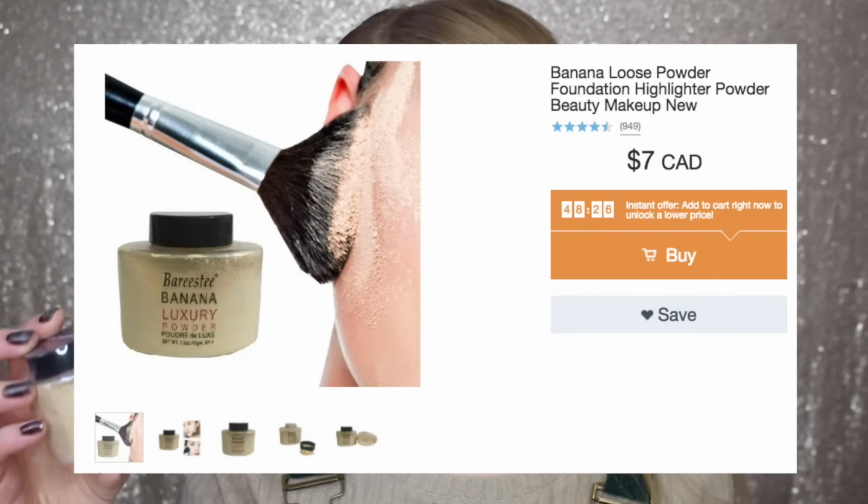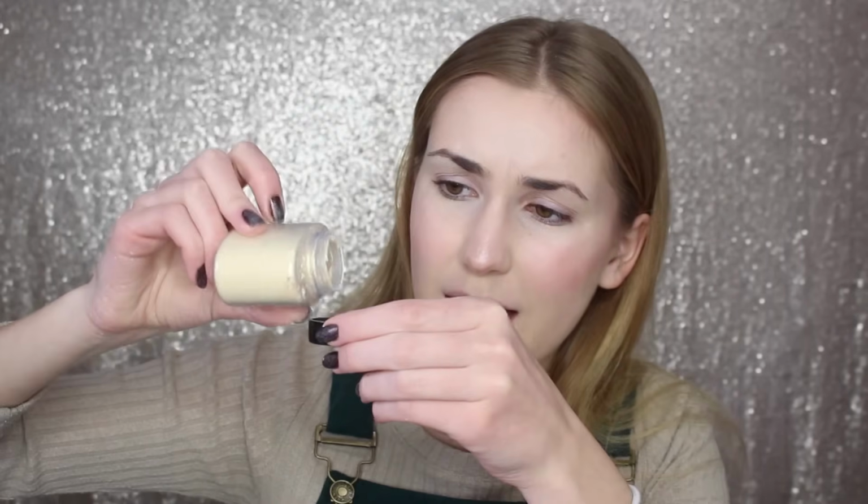Okay, so it's time to set. So I'm gonna be using this imitation Ben Nye powder. It's called Baristi, but it looks like Ben Nye. And it's supposed to be like the banana powder. This actually took a long time to get here. I had to like dispute it because I didn't think it was coming, and then randomly one day it was just in my mailbox. So I guess I'll just tap some out.